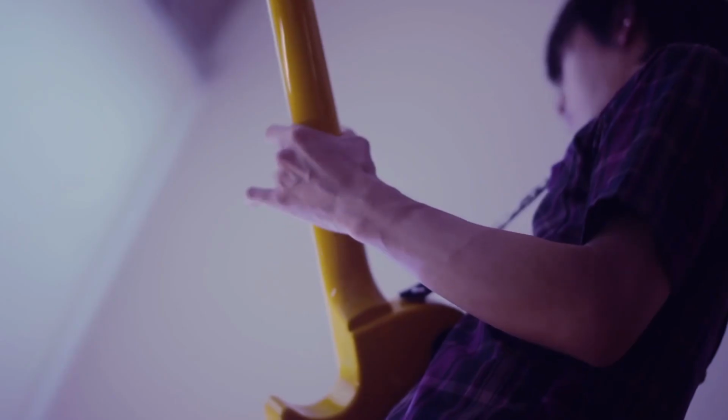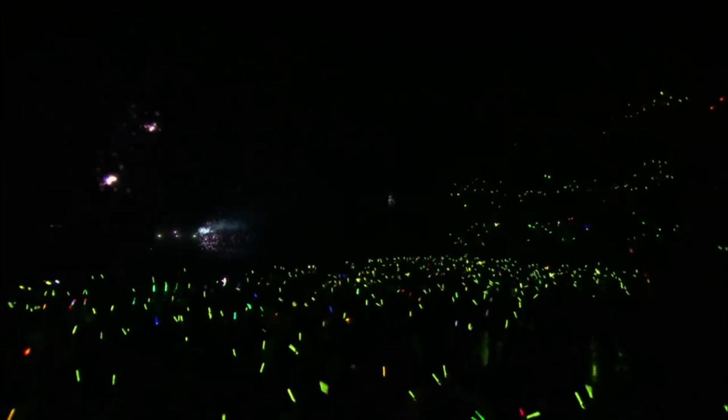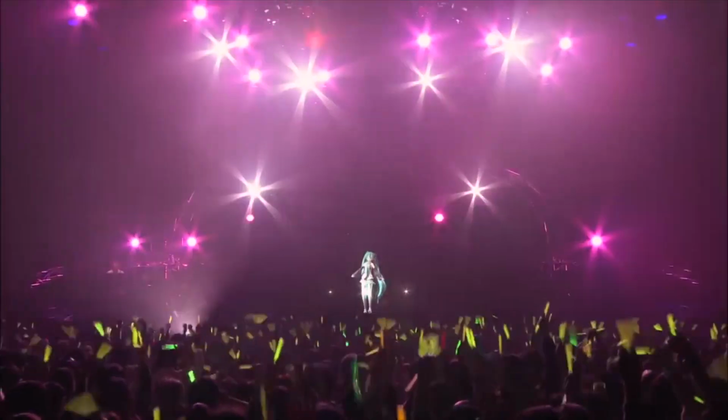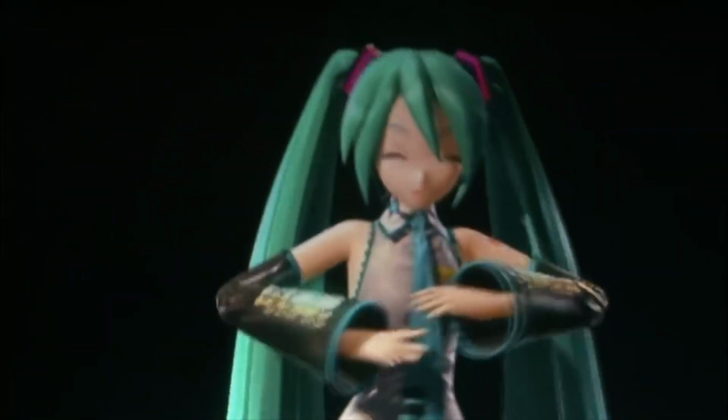So the other day I was reading about guitar pedals and I came across this article talking about this pedal that Korg released a few years ago in collaboration with Hatsune Miku. If you don't know who that is, let me explain. Hatsune Miku is basically a Japanese Vocaloid software voice bank with a visual image. It's like singing AI and people go wild for it.